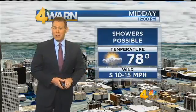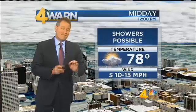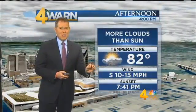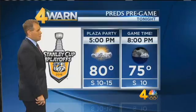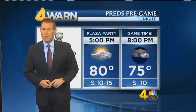So if you're going out at noon for that Keith Urban concert, as Melanie just mentioned, down at the plaza outside Bridgestone, I don't think you're going to get rained on. It's an outside chance, but I wouldn't worry about it. Temperatures will be warm, in the upper 70s by noon and low 80s for highs this afternoon. More clouds than sunshine, but just enough sun peeking through to help warm those temperatures up to well above normal, and still around 80 degrees for the plaza party before the Preds game this evening. Again, an isolated shower is possible, but I would not worry about it. It looks like most of the rain is going to hold off until later tonight.